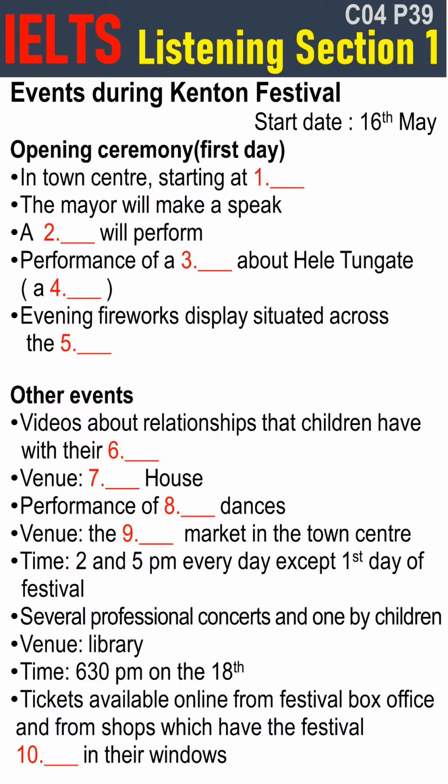Kenton Festival box office, how can I help you? I'm coming to Kenton for a few days holiday next month, and a friend told me there's a festival. She gave me this number to find out about it. That's right. The festival begins on the 16th of May and goes on till the 19th. Oh, that's great. I'll be there from the 15th till the 19th. Could you tell me the programme, please?